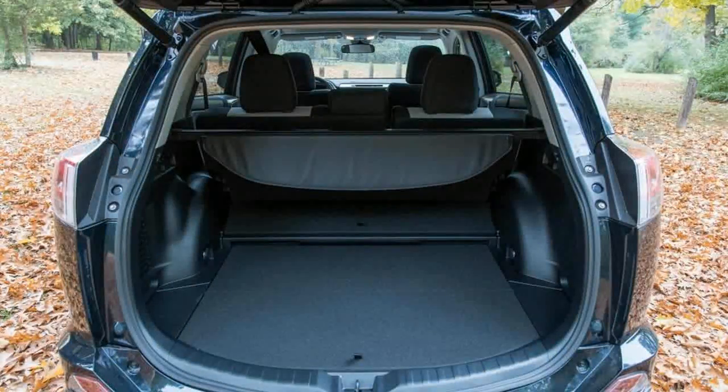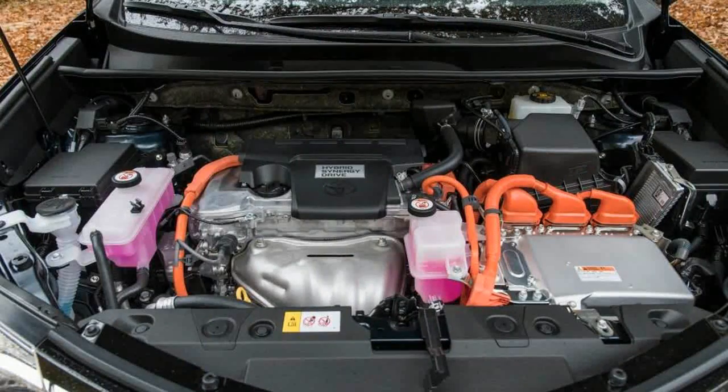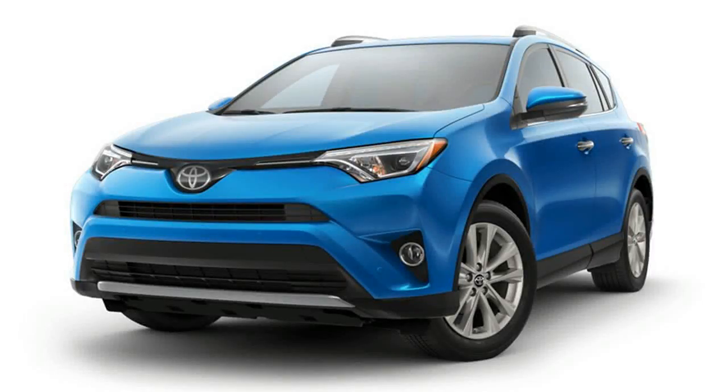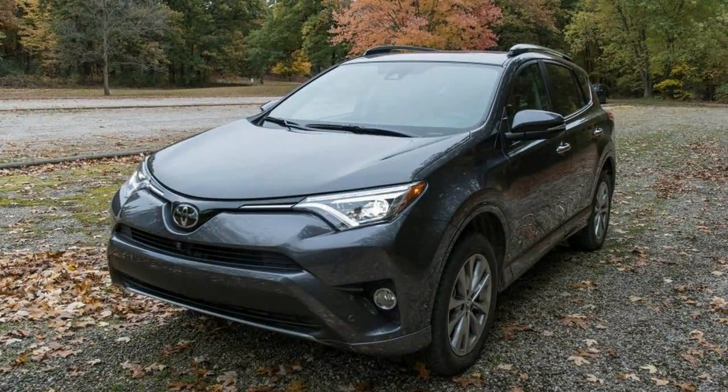The hybrid model is a relatively rare proposition in this segment. The Nissan Rogue is the only other compact crossover to offer a gas-electric powertrain, and the all-wheel-drive-only RAV4 hybrid yields a useful efficiency improvement for just $800 over an equivalent XLE AWD or Limited AWD gas model.